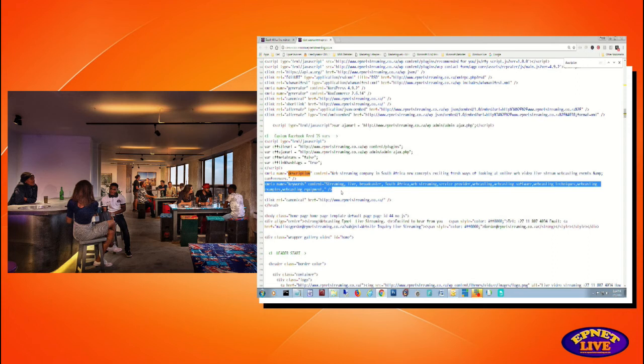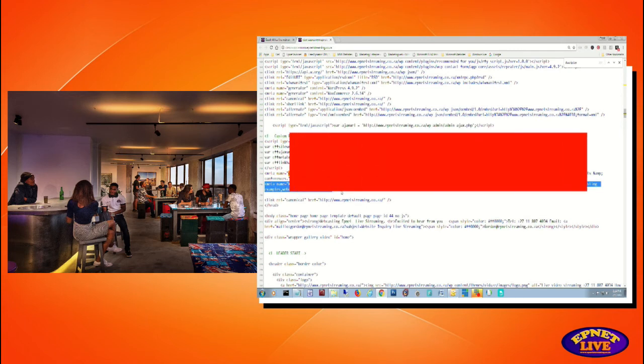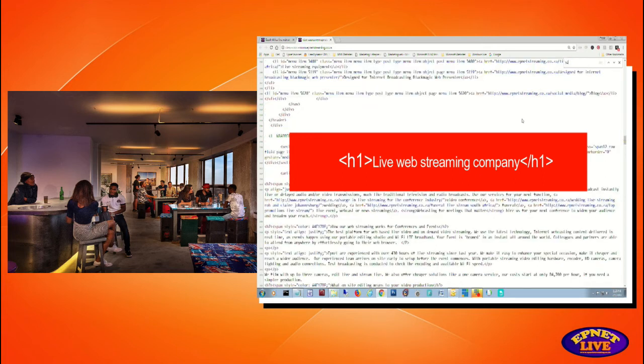The next one is the H tags. Now the H tags range from H1, H2, H3, H4, H5 and H6. And basically H means heading. So heading number 1 is the most important heading on your web page. In ours, we say live web streaming company. So if somebody's searching for a live web streaming company, guess who they're going to find?